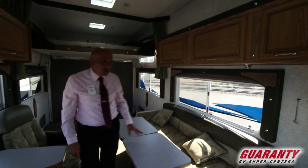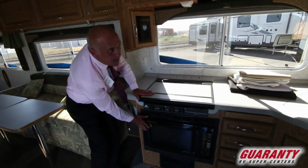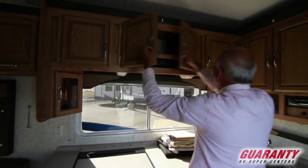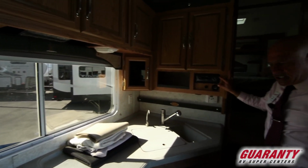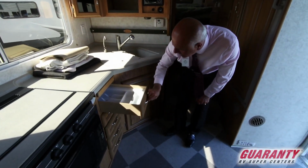As you go through the coach, you got the stove, your microwave down here, a two-sink and more cabinets. Look at that, that's your system right there. That's your generator, it tells you the hours. Pretty nice. Okay, corner storage also comes with it. And then you got your stereo system. Lots of drawers down here. Okay, that comes in handy.